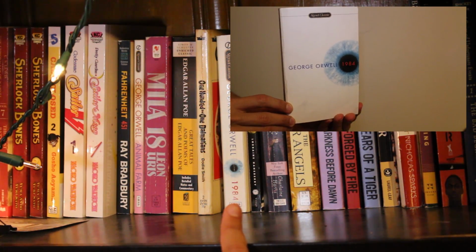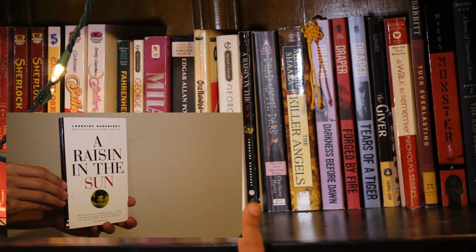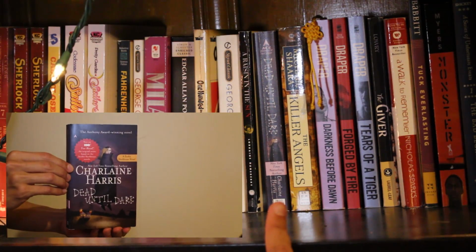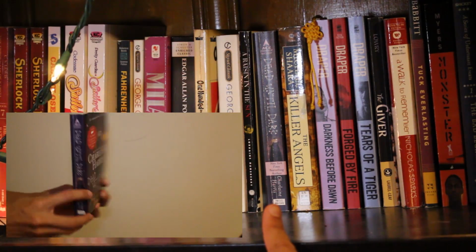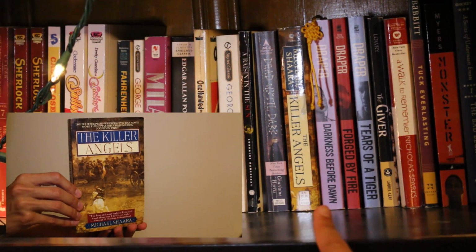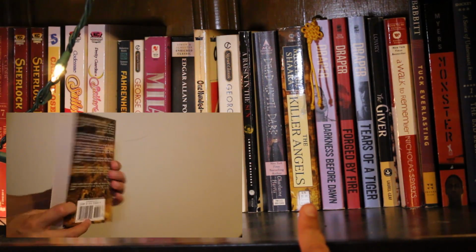It was really good. And then next to it we have A Raisin in the Sun by Lorraine Hansberry. I read that a while back, I forgot. But yeah, I read it a while back. And then next we have Dead Until Dark by Charlaine Harris. This is the first book of the series if you watch True Blood. And then next to it we have The Killer Angels by Michael Shaara. This is one of those classics I'm not the biggest fan of, but yeah.